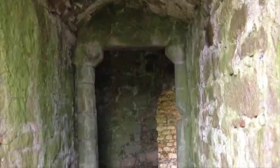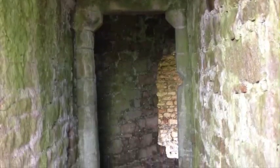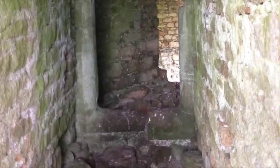You can easily reach it by taking the R724 from Bagnallstown, and you will see it on the left-hand side about 3 kilometres outside the town.